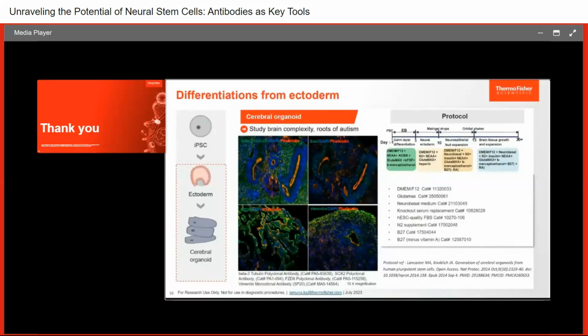For 2D monolayer differentiations, we followed the regular ICC steps, but it was a little different for the 3D models. For cerebral organoid, the fixation was performed for 30 minutes, followed by dehydration in 30% sucrose solution overnight. After the dehydration step, the organoids were sectioned. All our sections are of 10 micron thickness. Now, post-sectioning, the ICC protocols were similar to what we do for 2D.